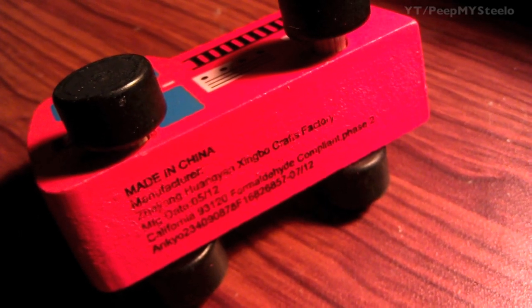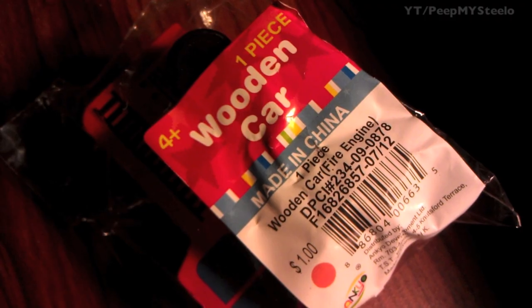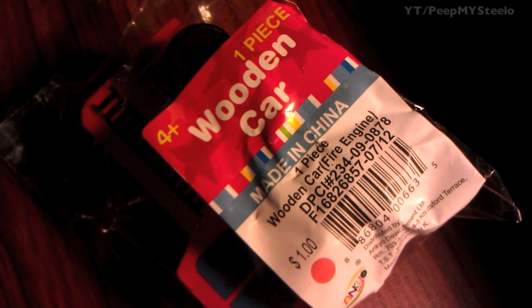And here's a shot at the bottom, as well as the original bag it came in for $1. That's it for this fun little fire engine wooden toy.